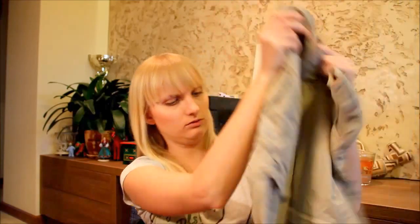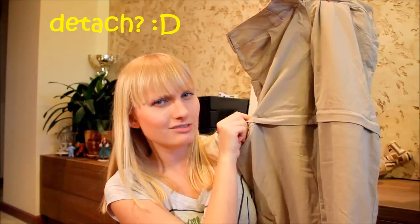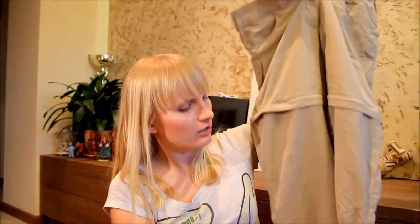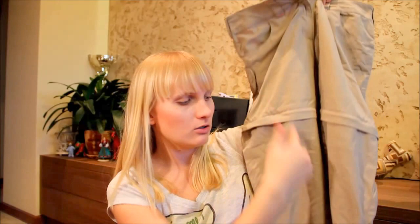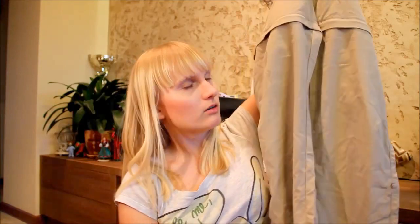Because I'm leaving Poland when it's quite cold, I need to take with me long trousers. But I don't want to have 15 pairs of trousers with me. The trousers that I have are this kind of trekking trousers, and you can zip out the sleeves. So this is great because there are shorts and long trousers, and you can even just roll it here, so they are not very long. Shorts and long trousers in one. These are great. I will not have too many trousers in my backpack.